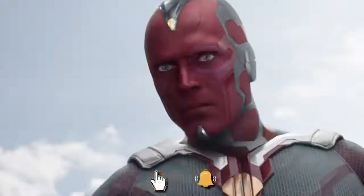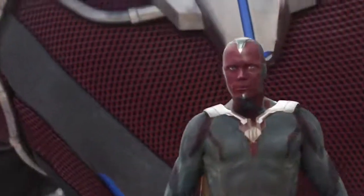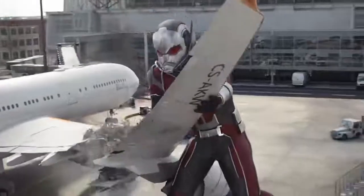If Vision had been on Team Cap, then they could have, in theory, blown Tony's team out of the water. But if Ant-Man or Giant Man had been fighting alongside Iron Man and co., then it may have balanced the scale. But it was ultimately decided by Marvel that it would be unlikely that Scott would have joined Tony, seeing as what his mentor, Hank Pym, thinks of the Stark family.